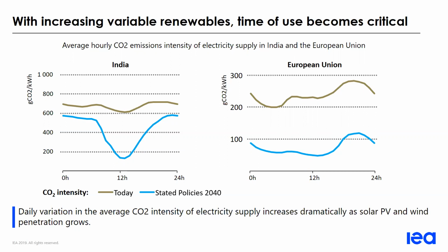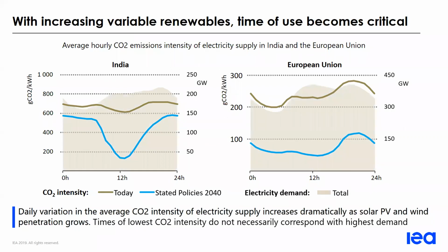And so now if we overlay over these curves the demand trends that we have today, we can see that electricity demand doesn't necessarily correlate with these hours of low CO2 intensity. Now, obviously, the shape of electricity demand will be changing in the future as we have new uses of electricity emerging, electric vehicles, for example. But what this means is that we're not necessarily benefiting as much as we could from this decrease in the CO2 intensity of electricity generation during certain hours in the day.